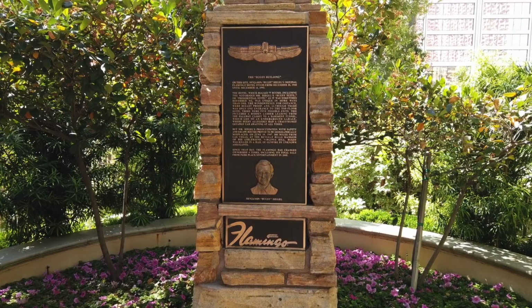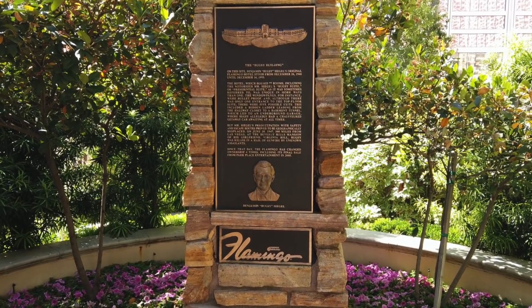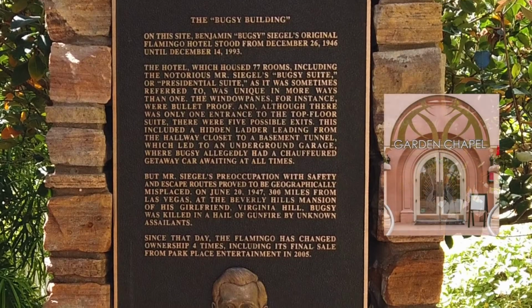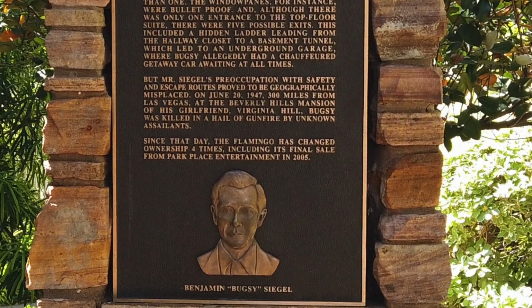A much overlooked historical landmark at the Flamingo is this monument to Bugsy Siegel. Look for the signs directing you to the wedding chapel. The monument is directly across from the chapel doors. It's well worth the search just to see this little piece of Las Vegas history.